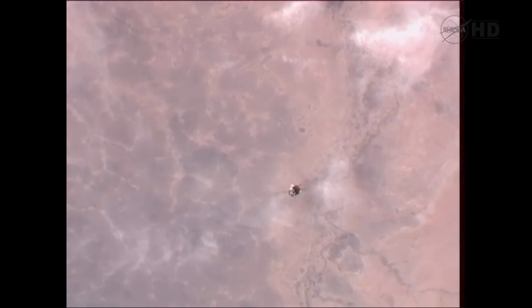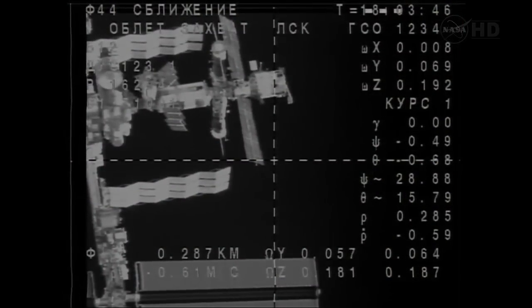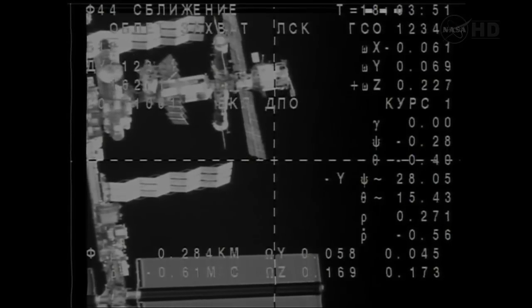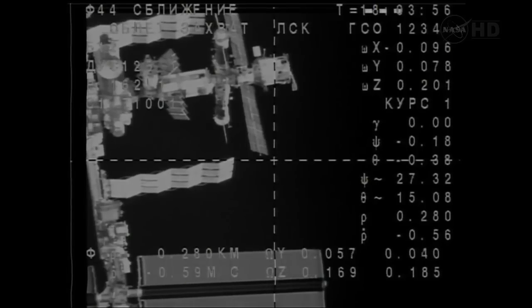Soyuz and the International Space Station passing over Mauritania, soon to pass over the Western Sahara, as it continues its track from southwest to northeast, heading toward the Mediterranean, and it's docking to the International Space Station about 18 minutes from now.